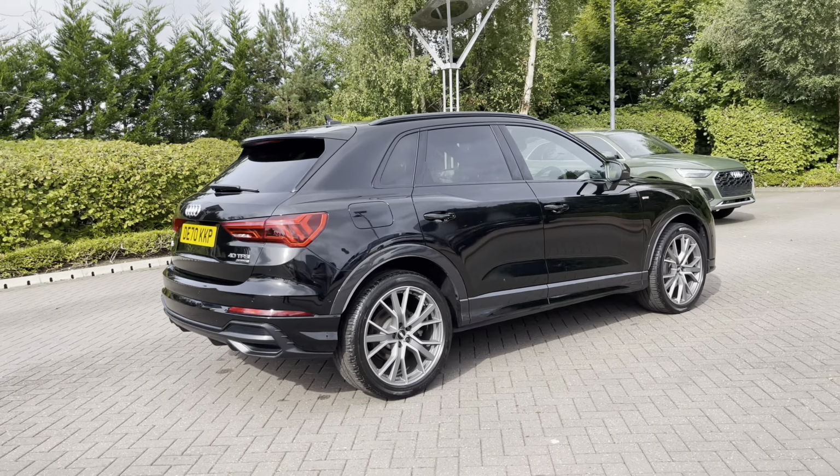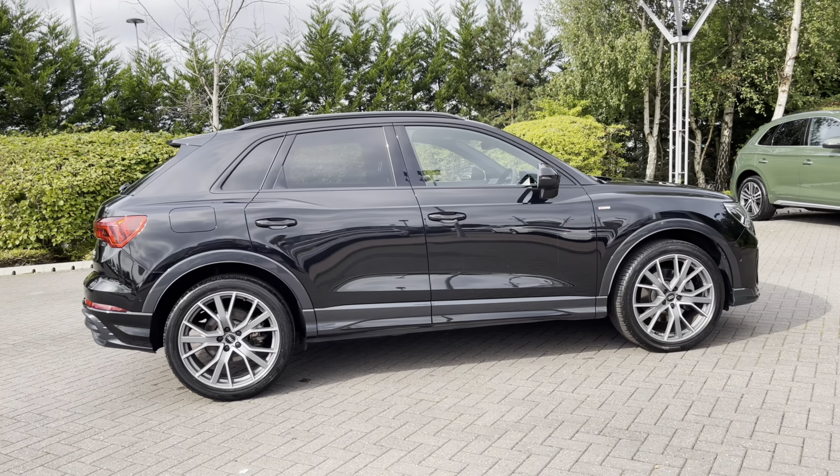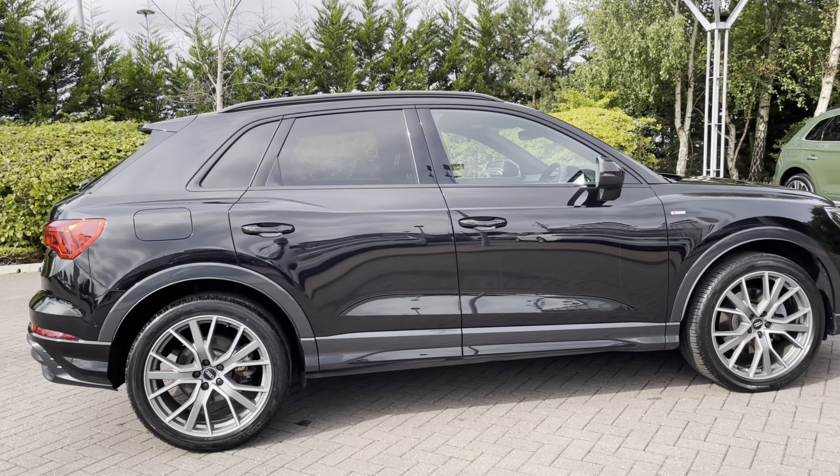As we come around the side, we can see what great condition this Audi Q3 Vorsprung is in. And as we take a look inside, we will see some of this car's amazing specification level.